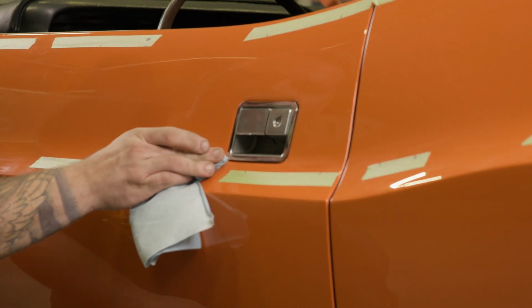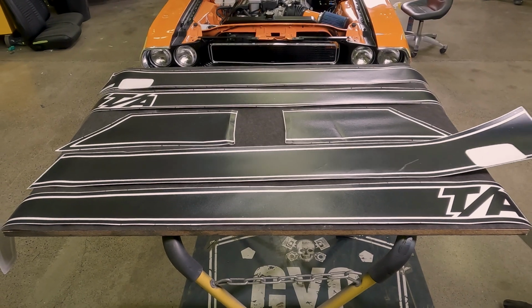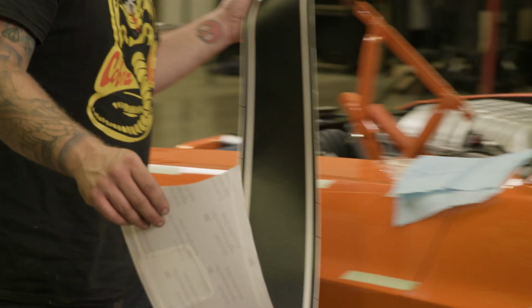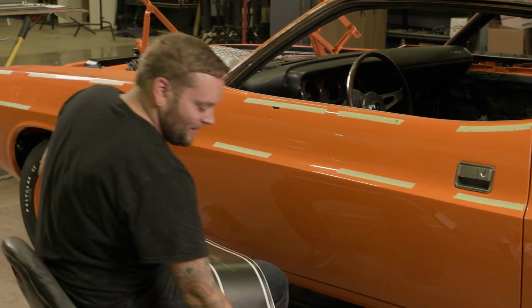So the TA Challenger has some of the coolest graphics in the world. I just absolutely love them. Now the trick with these graphics is it stops on the quarter panel, okay? So you have to put the door on first, get it exactly where you want in space. Then you would put the quarter on, then you would put the fender on. That means you have to lay everything out ahead of time.